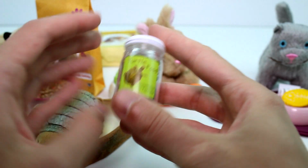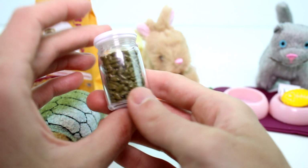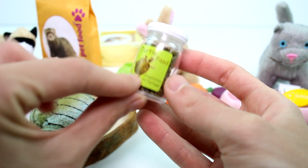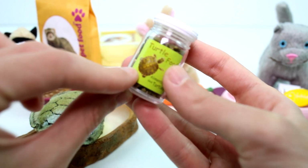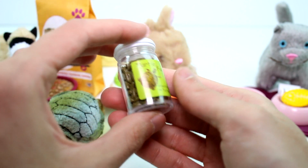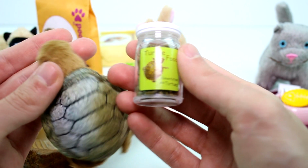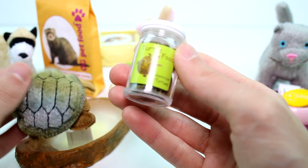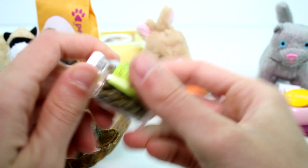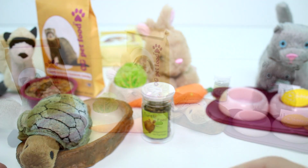And then we do have turtle food, which looks just like my turtle's old food. That's exactly Zippy, Slippy, Emerald. They were red-eared sliders. Oh, you can't really see, there's a picture of a little red-eared slider on there. I wouldn't say he's much of a red-eared slider, but this guy is. So cute. I love these. I love them so much.